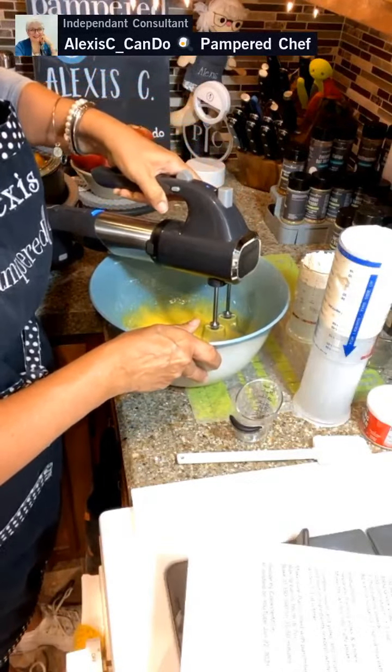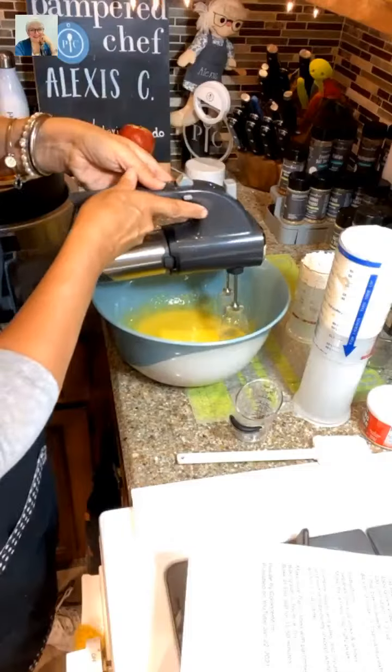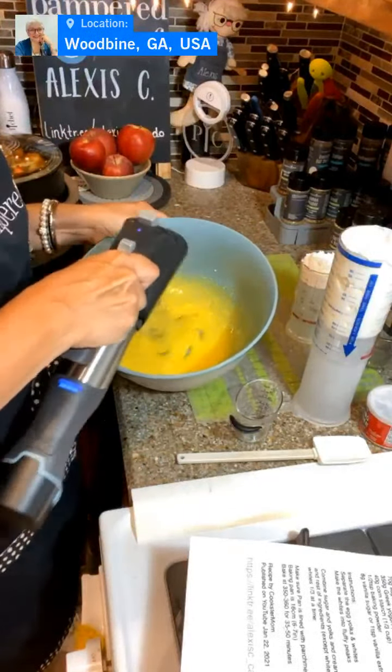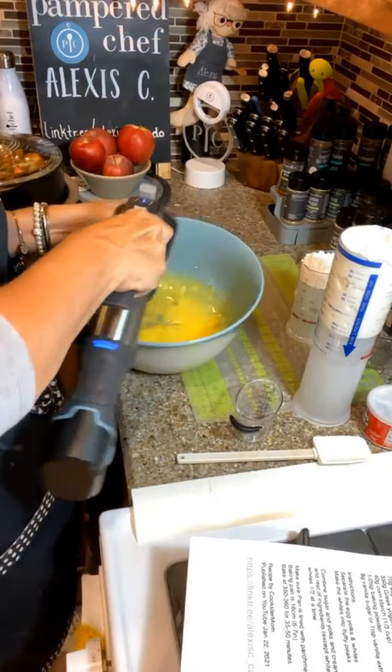Let me know what your favorite dessert for being on a diet is. Don't just tell me fruit, because I know we all like a little sugar. Yep.